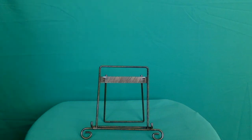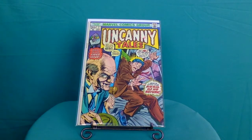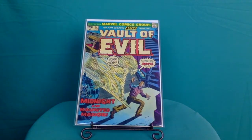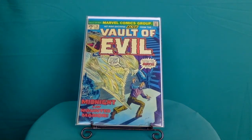We've got Uncanny Tales, number 1. Vault of Evil, number 14. I remember these old Marvel books, man. I used to buy the hell out of them. Love the stories. And another copy of that.